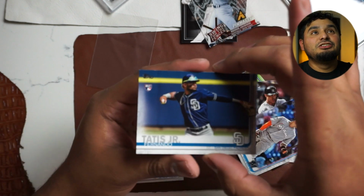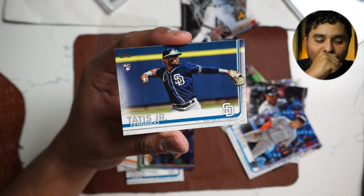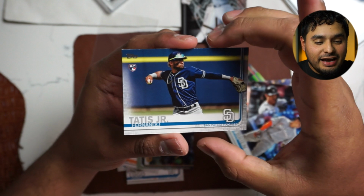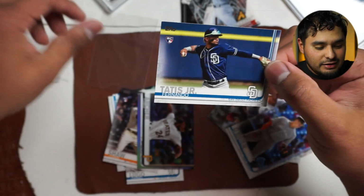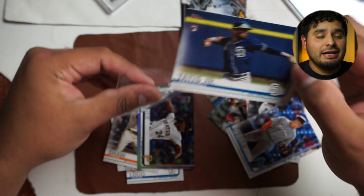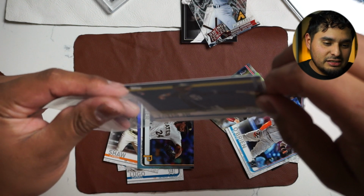Fernando Tatis Jr. rookie card. We did it. Holy crap. We got it. This is the first one I've ever hit. Oh my goodness. Guys, what a beauty. It is just the paper. It's not the chrome. It's nothing crazy.